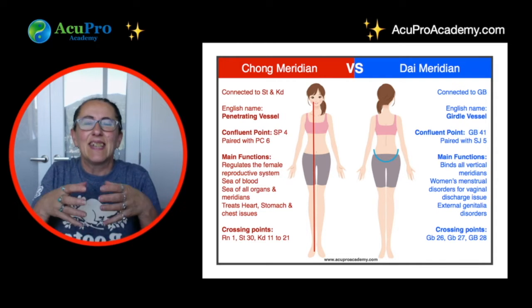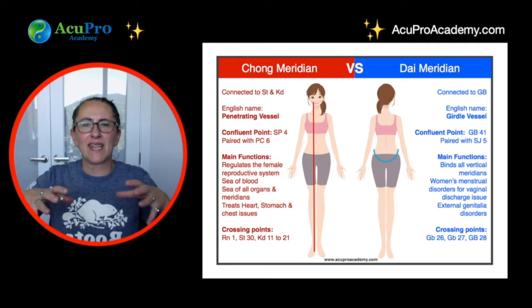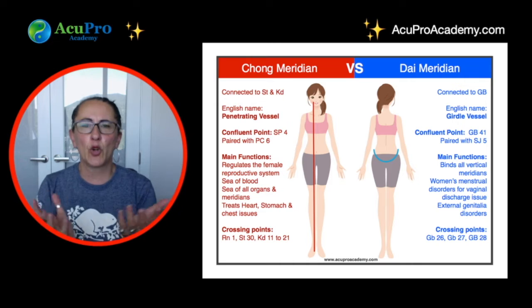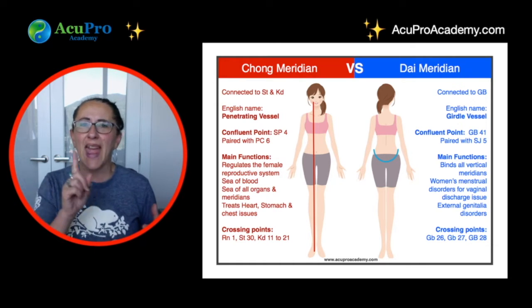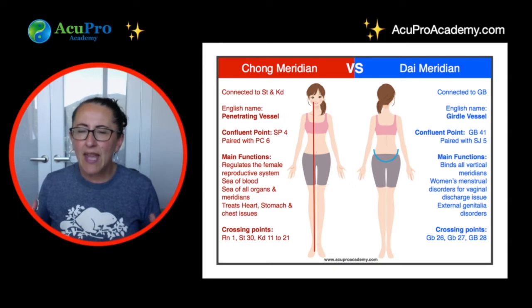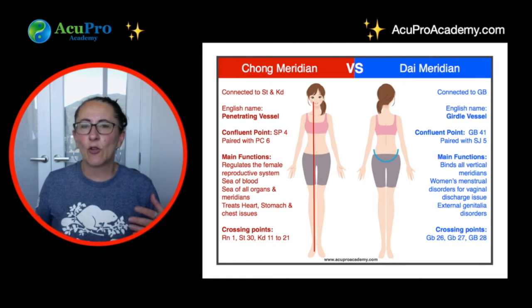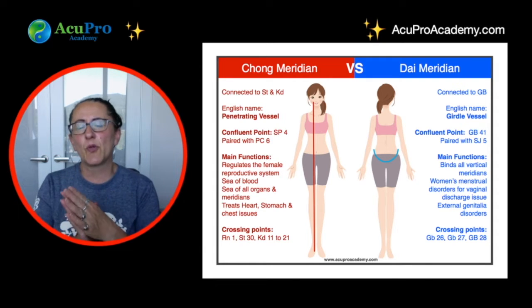The main function of the Dai Vessel is to hold everything in place, like your belt. That means it's great for prolapse, for anything that's going to drop specifically. It's going to hold in place and protect the hip, the pelvic floor, the whole hip girdle area. So it's great for reproductive system issues, but also for external genitalia issues because it is connected to the Sanjiao and the gallbladder, which are great to eliminate damp heat specifically in the lower jiao. So for external genitalia issues, that is a great meridian as well.